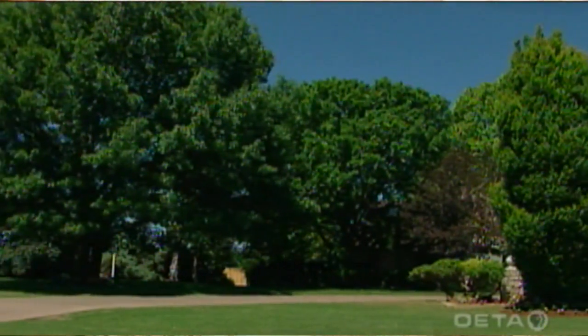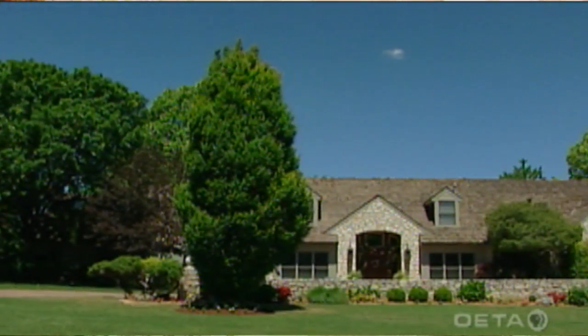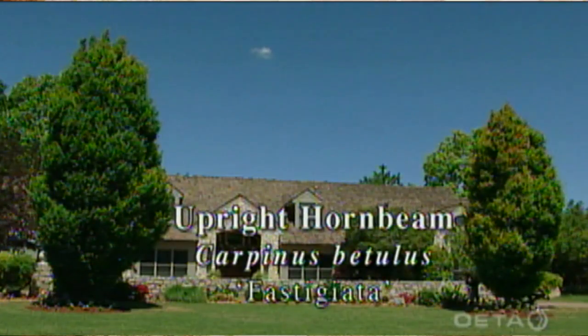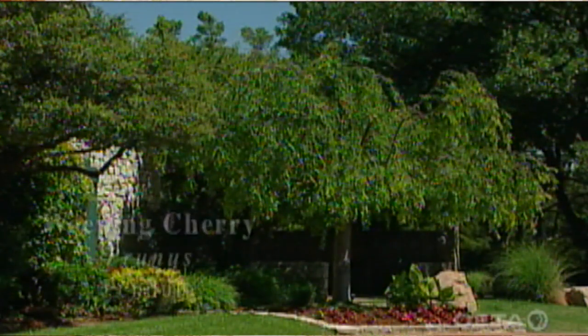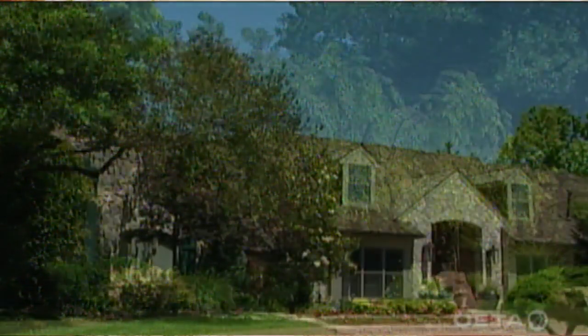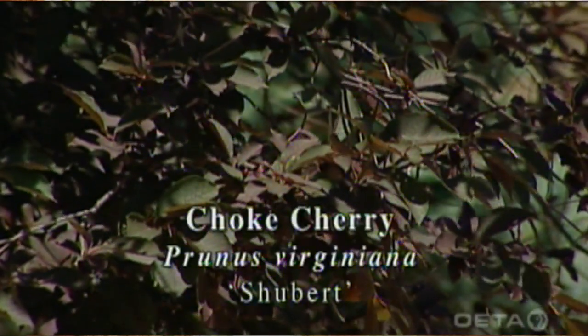The front of the Birdwell home is very attractive. They have a circle drive with some interesting specimen trees. I especially like the upright hornbeams there in front. There's also a really huge weeping flowering cherry tree with just an enormous trunk. And then we see one of the purple-leaved chokeberries at the side of the drive as well.